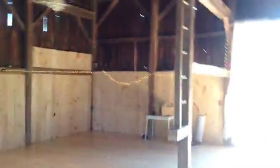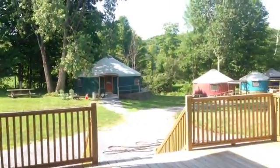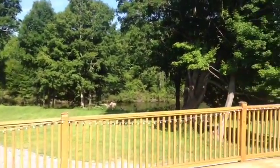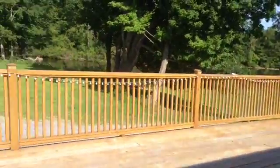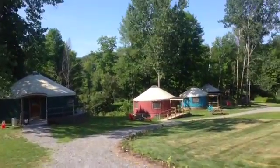So if you do have an event, a wedding, graduation, family get together, big party, big birthday, why not spend it here? And you can hire out the whole barn and the yurts and the campground. And why not use this deck for somewhere to dance? Isn't that gorgeous? We usually have people set a bar up here. We can recommend bar staff and people like that who you might like to invite to serve you drinks.